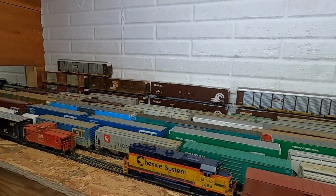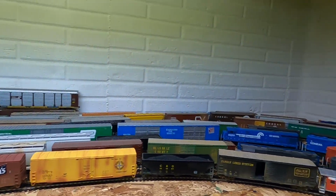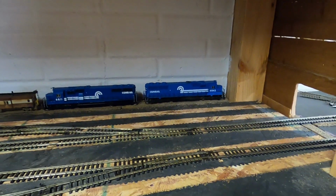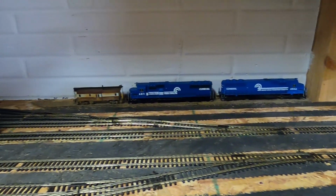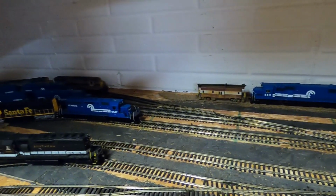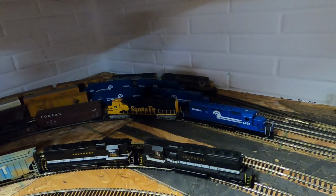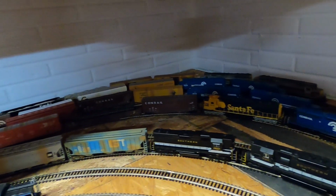Okay, and then I'll zoom around here to the... And we got the bottom staging. Lower level staging is the eastern terminus points of Pittsburgh, Buffalo, Meadville, Youngstown.